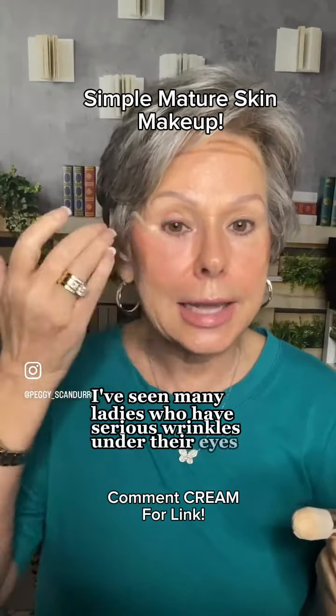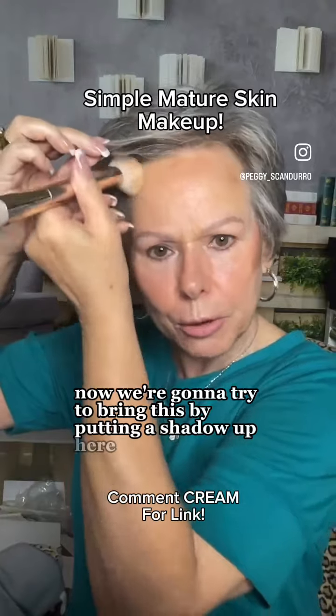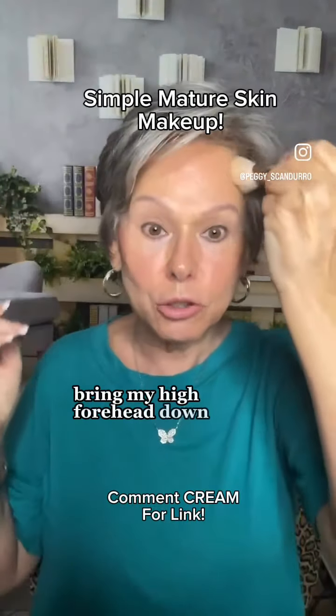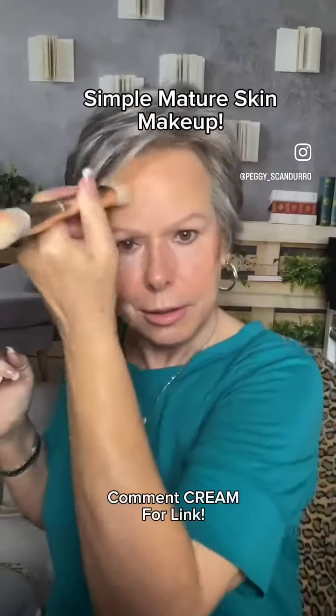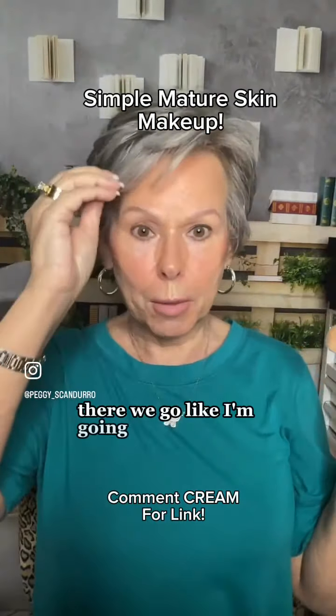So we're just going to tap this to give it the blend up into the hairline. There we go. Now, see how you can see the light hitting my face? That's what you want. It gives me a little bit of a glow and it gives a lift. And that's what we're looking for. Now we're going to try to bring this by putting a shadow up here, bring my high forehead down just a little bit so it doesn't quite look, there we go, like I'm going bald.